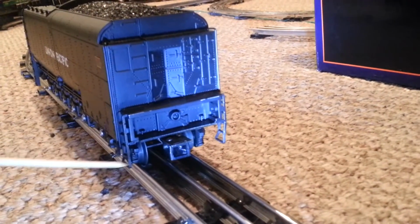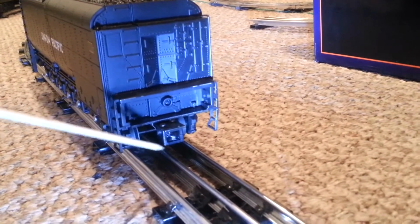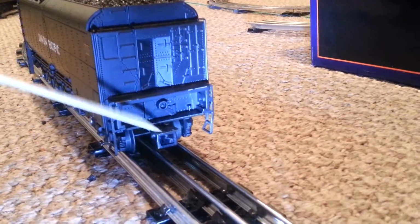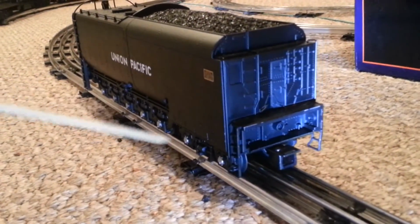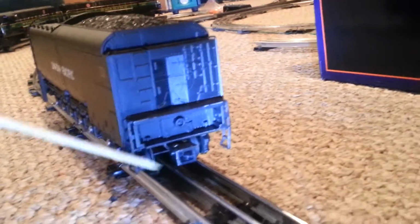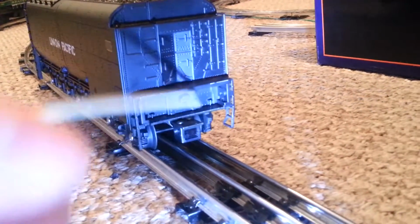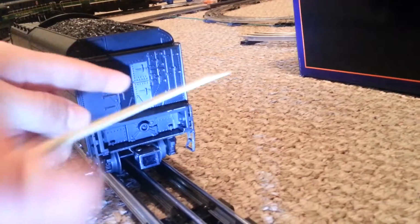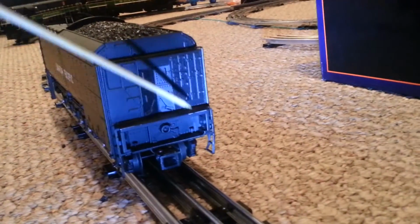Okay, first we'll talk about the tender, the infrared receiver for the wireless interface system of all of the electronics in the tender and the engine. The wires just go back into the tender up in here. There's a coal door over here where the coal would fall out. These doors would probably open like that, and the coal would just fall out.